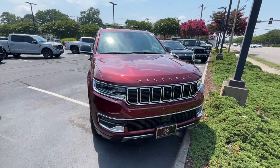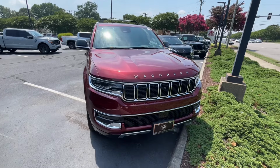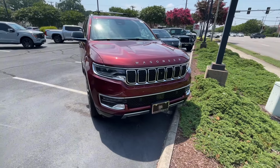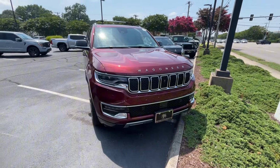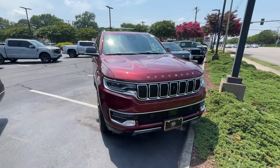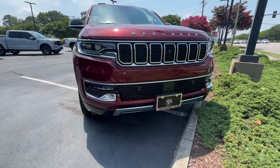This Jeep is actually crushing sales right now, and I don't know why. So here we have a 2023 model, actually. This one's slightly used. It's only got about 6,000 miles on it. But this is a Jeep Wagoneer Series 3 four-wheel drive and a nice red velvet paint. It looks quite good. I like the front styling on that.